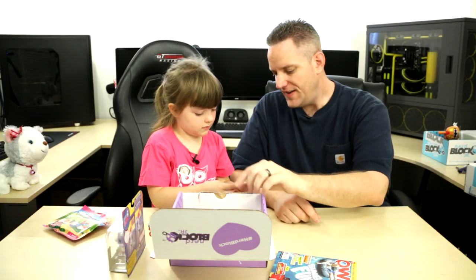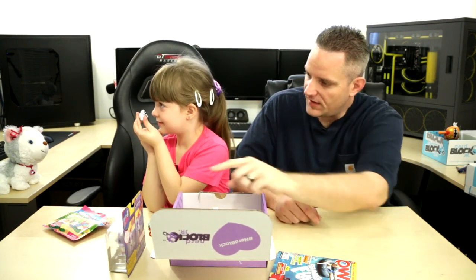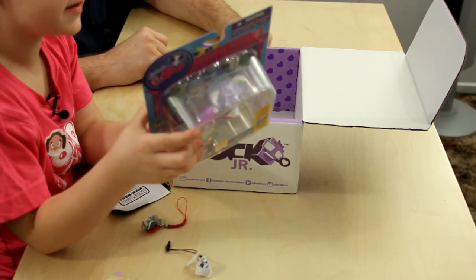Whoa. You got a little R2-D2 bird! It's like an egg. Show that camera. You gotta put it down here. There you go. It's like a little R2-D2 egg dangler thingy. Look, her eyes closed. All she cares about is the cat now.